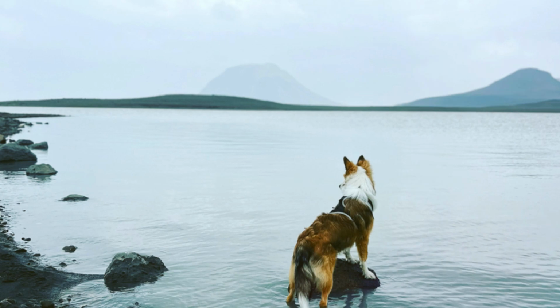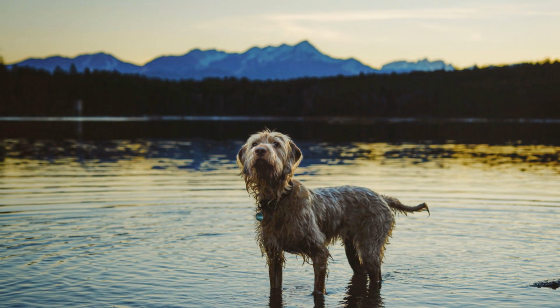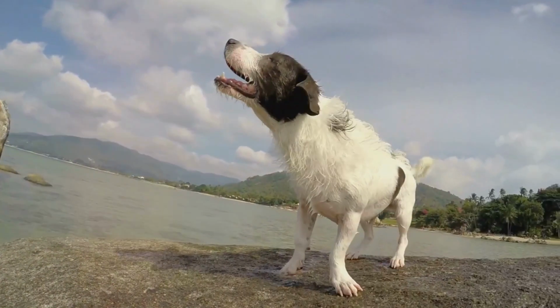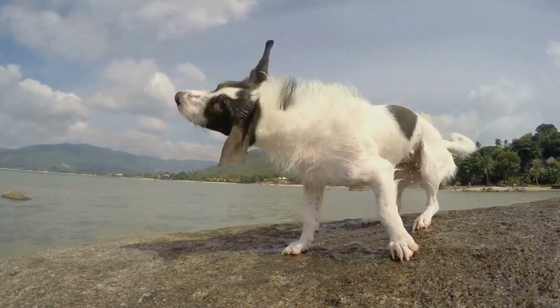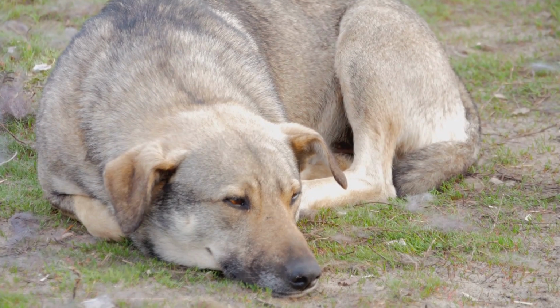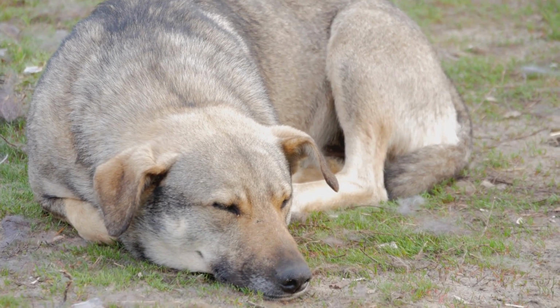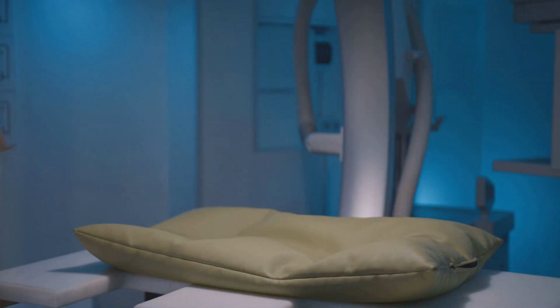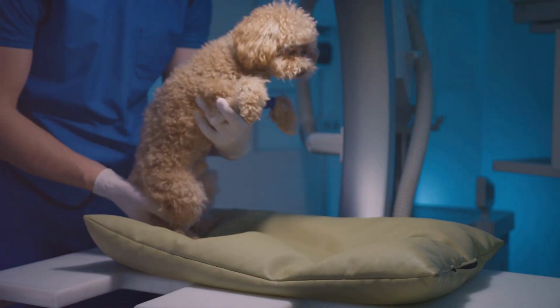Dogs are drawn to the scent of cyanobacteria blooms and may ingest contaminated water while swimming or playing near the shoreline. Their habit of licking their fur after being in the water further increases the risk of ingestion. Symptoms of cyanotoxin poisoning in dogs can appear quickly, often within minutes to hours after exposure. These symptoms include vomiting, diarrhea, weakness, seizures, and difficulty breathing.